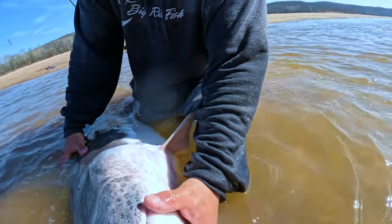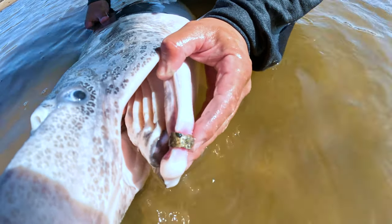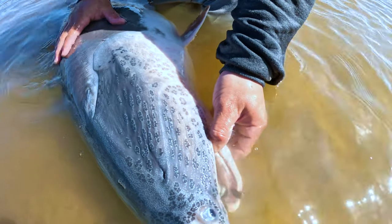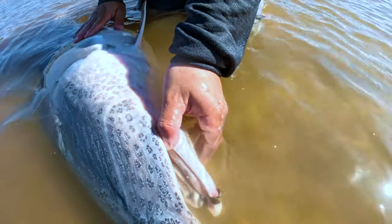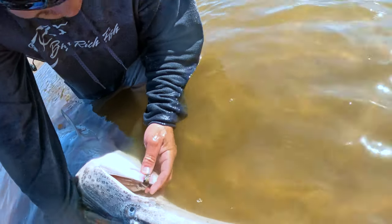Look at this, guys. Rich caught a tagged spoonbill. That is an old tag, though, boy. That's awesome. Crazy. Caught a banded spoonbill. Wow. Banded paddlefish. I wonder how long ago it was tagged. That's the old-looking tag.